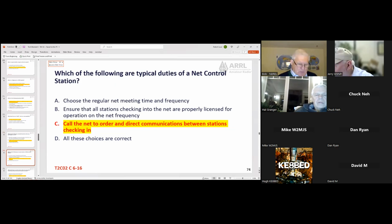Which of the following, how am I doing on time? Okay, I don't have much left here. Which of the following are typical duties of the net control station?